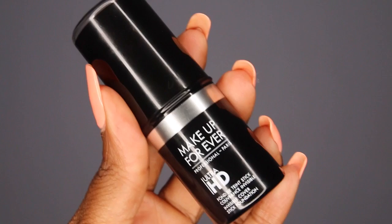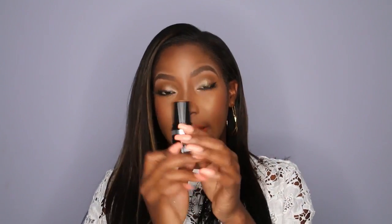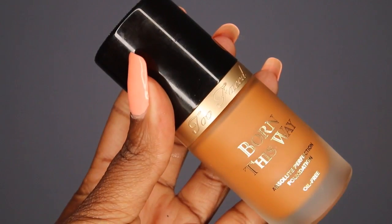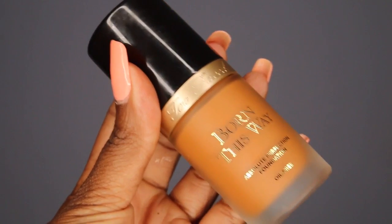Okay, so next I want to talk about foundations. I have two. I have the Makeup Forever Professional HD Makeup in the stick form. It looks like this. And I have shade, just so you know, 180 or R530. And then I also have the Too Faced Born This Way foundation in Mahogany. And I've been mixing these two together. I like them a lot.